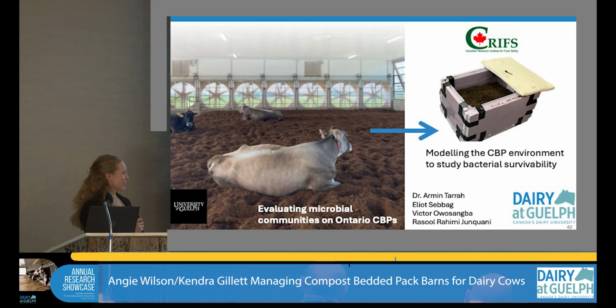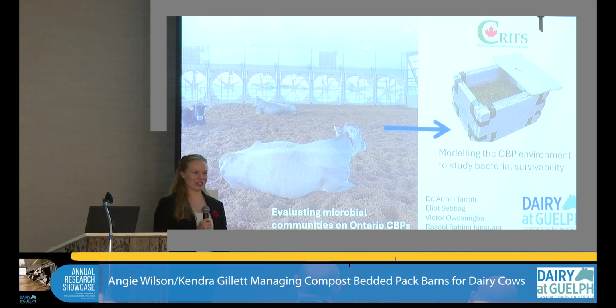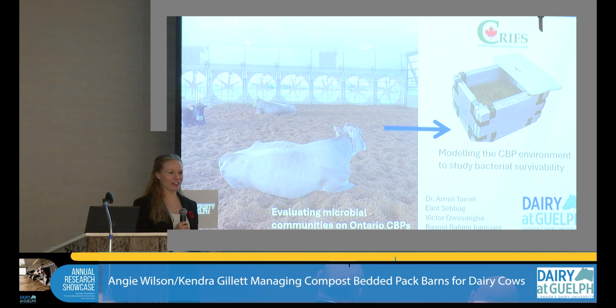So why would we want to do this? Well, a compost-bedded pack for dairy cows is unique for composting compared to other composting systems. Because you have cows continually depositing manure on the pack, you have tractors compacting the pack and reducing oxygen, you're adding bedding frequently, and then you have the changing environment and weather conditions. So by developing a model like this, we're able to test management practices under controlled conditions and to test bacterial survivability. This allows us to do it in a low-risk setting. You can imagine that we can't go out and inoculate a pack with Staph aureus due to the risks for milk quality and animal health.